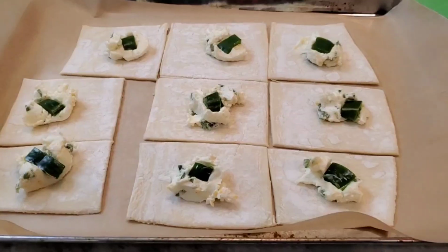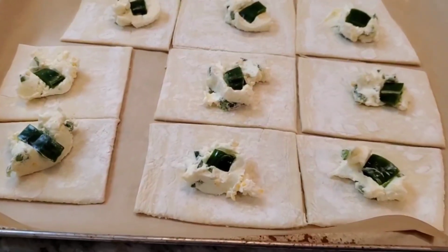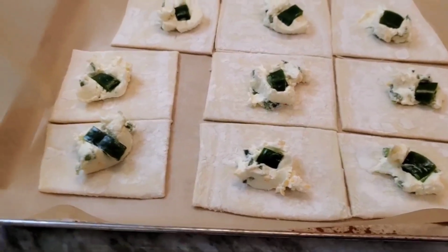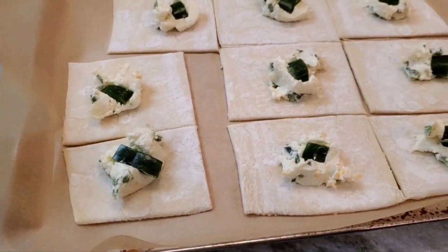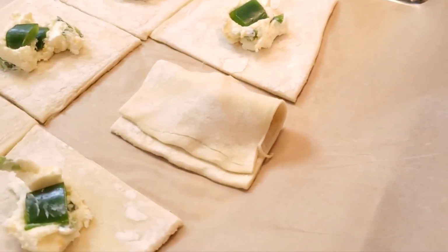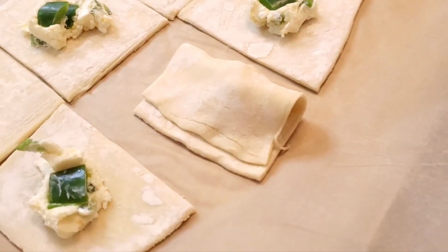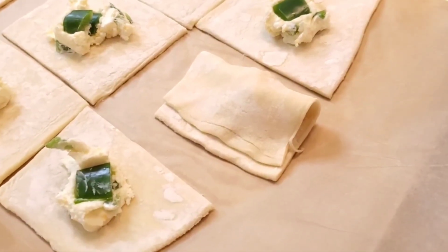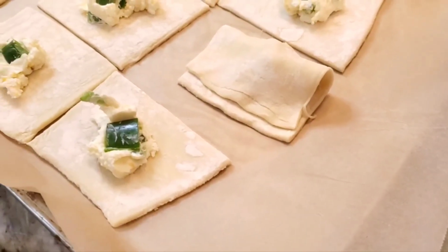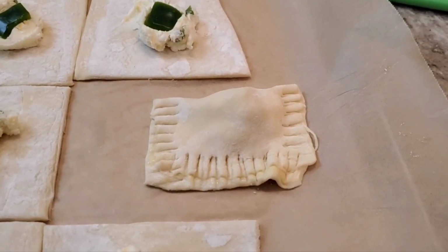I'll show you. So now they each have a little piece of jalapeno pepper on top and in the cream cheese mixture and all of that. I am going to use an egg wash to close these because I think I'm going to have to egg wash all 3 corners, and then I'll crimp them with a fork to try to stay. Then I might even cover them with more egg wash for shine. We shall see. First one is done.